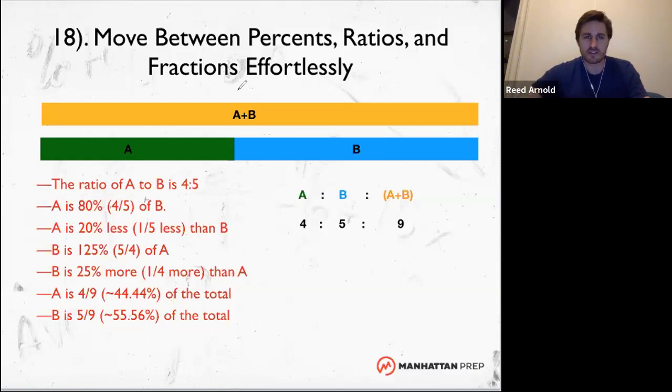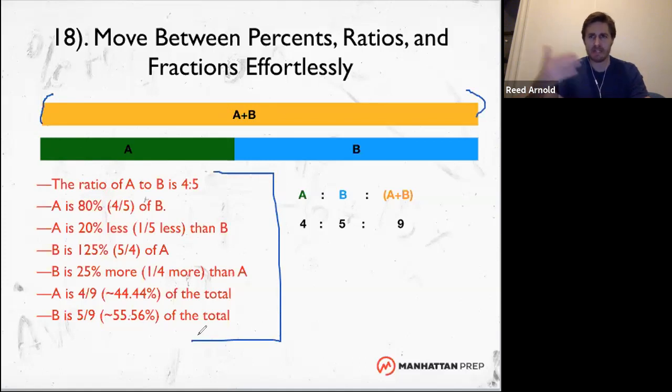Okay, so this is just an example I laid out here. If I know A to B is 4 to 5, that means there's like this total of A's and B's. And I can say all of these things, and they mean the exact same thing.